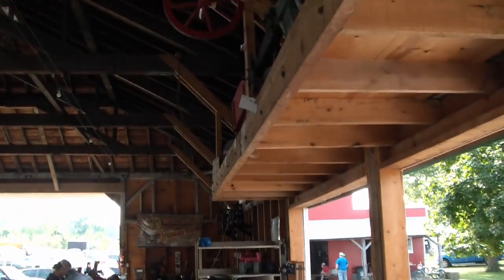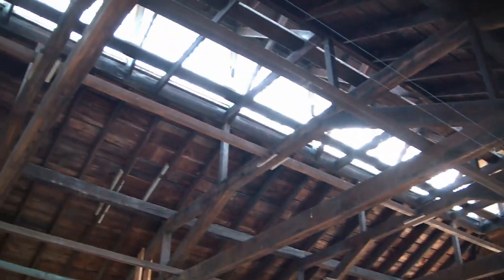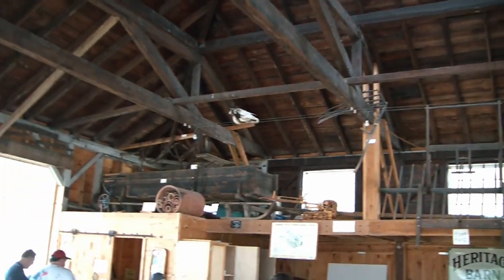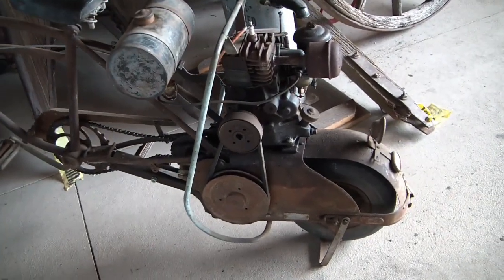This is the Lagrange Engine Club building. It's pretty cool. That's cool.